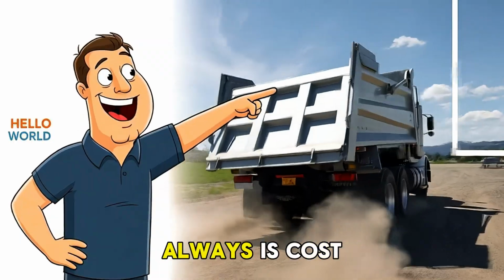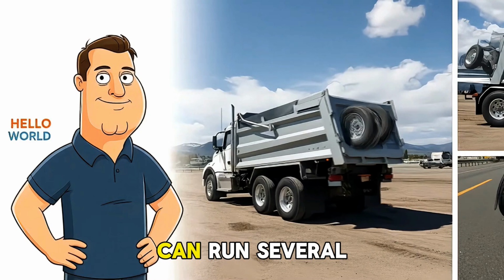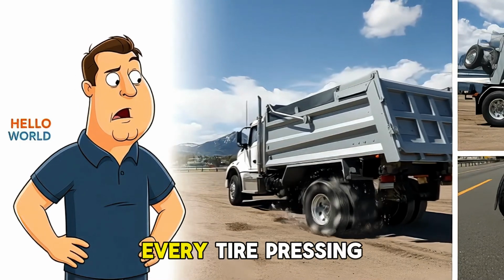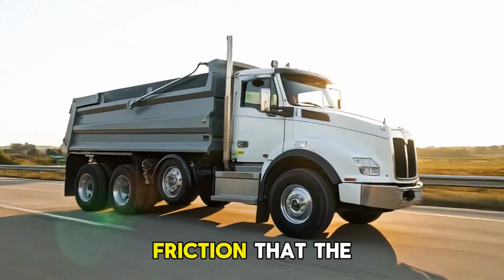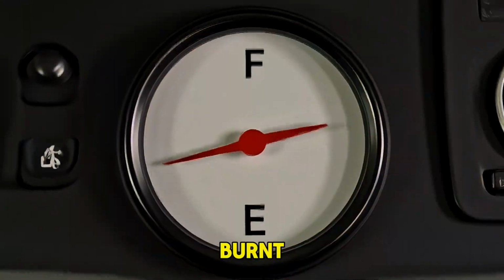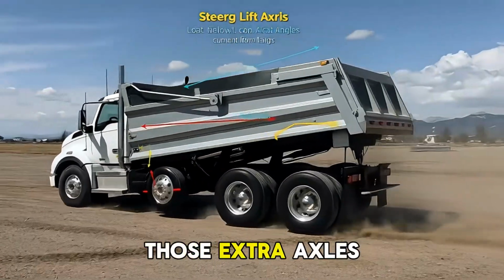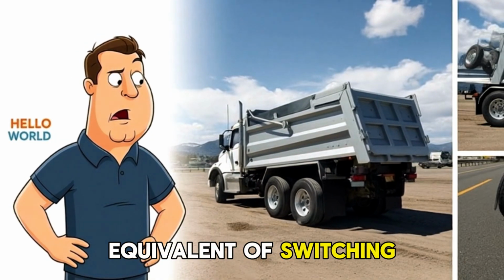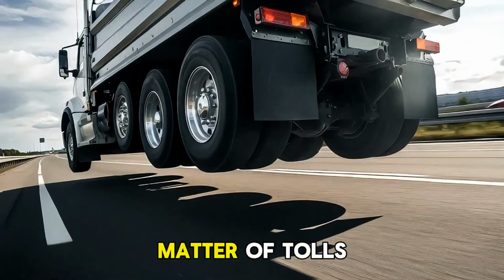The answer, almost always, is cost. Commercial truck tires are not cheap. A single one can run several $100s, and they wear based on mileage, not calendar time. Every tire pressing against the road creates what's known as rolling resistance, friction that the engine has to overcome. More tires down means more fuel burnt, more rubber worn, and more money spent. On an empty return trip, those extra axles serve no structural purpose. Lifting them is the mechanical equivalent of switching to eco mode. Immediate savings, no downside.